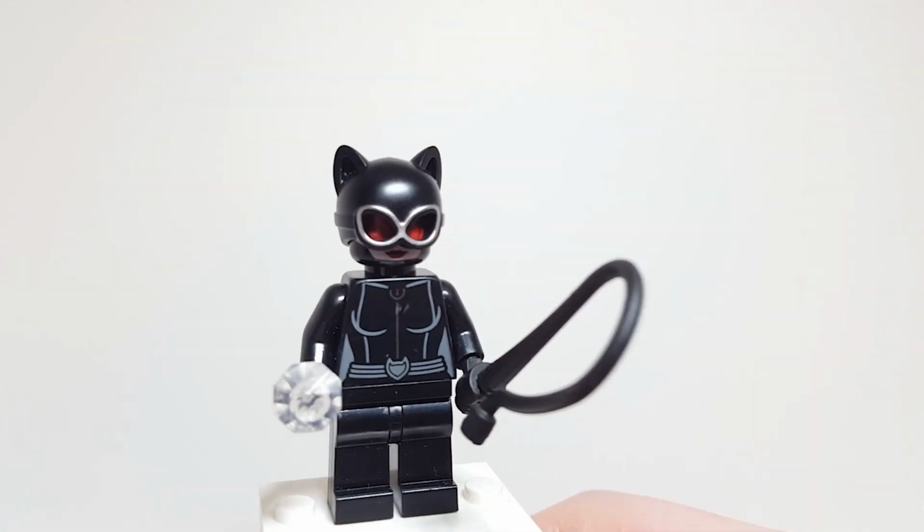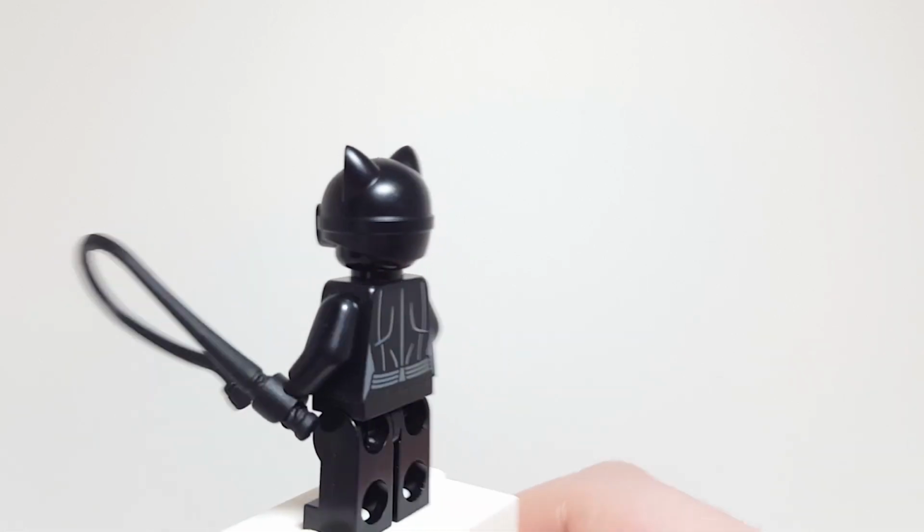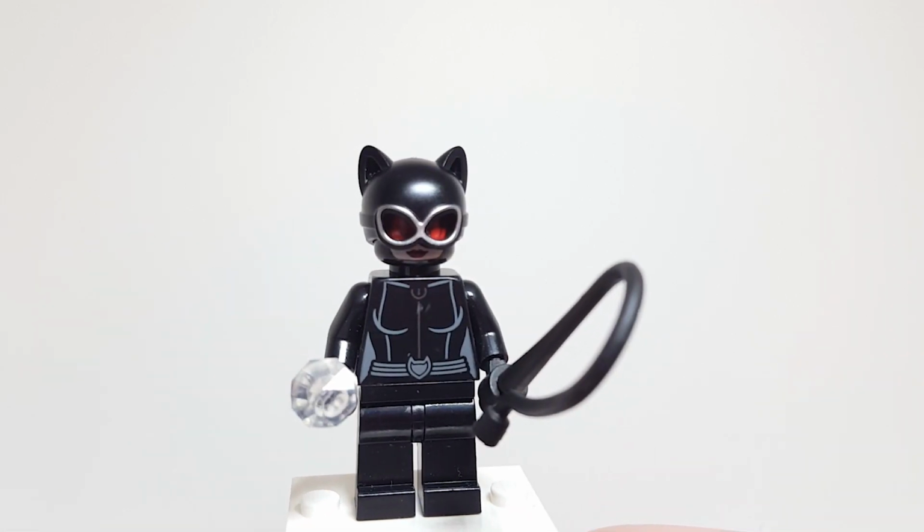This one's a really cool looking figure. I love the torso prints and everything. It just looks really awesome. Really great figure in this set.